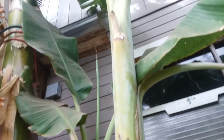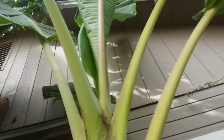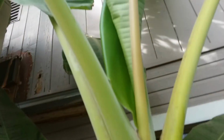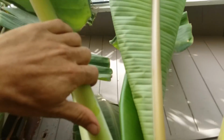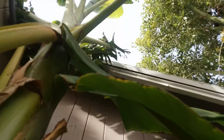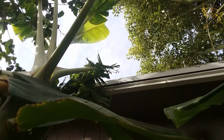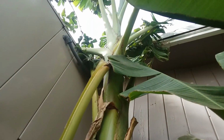And they are all looking pretty good. Pretty green, no frost damage on these at all. Here's the new leaves. The old leaves look good. And then mama's way up there now. I don't know if you can see up there, but that's one of the leaves way above my roof now. So hopefully get some bananas out of mama here soon.